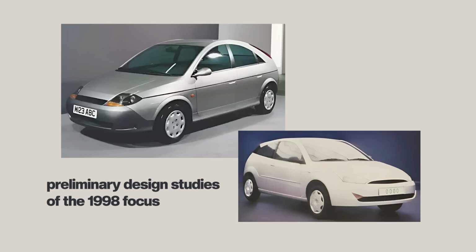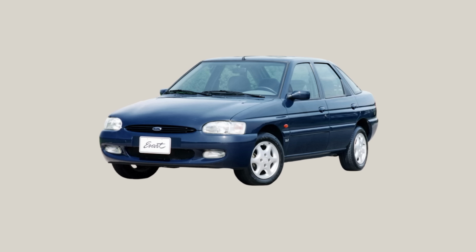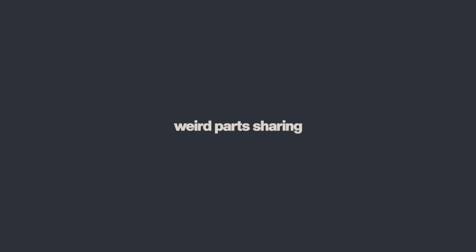But the Escort's replacement wasn't due to be released until 1998, and just having this thing sit around until then wasn't gonna cut it. Ford's solution to this was simple. They facelifted the Escort again, except that this update was now apparently the 6th generation Escort. So in essence, 2 updates, 2 different ways of marketing them. But at least the Escort was finally as good as it should have been 5 years earlier.